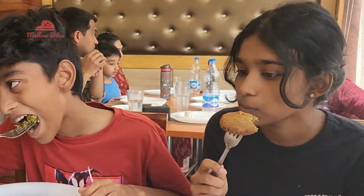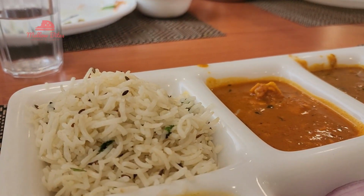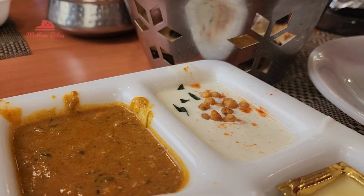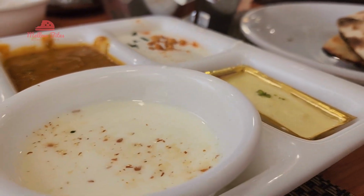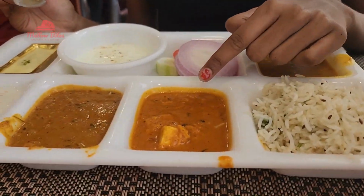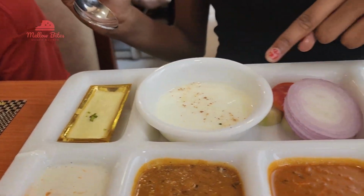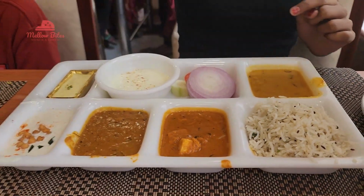The Punjabi Thali that I ordered came. So let's check out what this Punjabi Thali has. It came with some jeera rice, some butter paneer, and I didn't really know what the other gravy was. Some curd, some sweet lassi, and some cut vegetables so-called as green salad, and dal. It also came with some papad and some rotis.